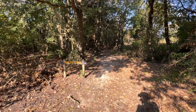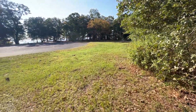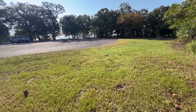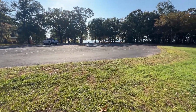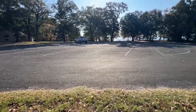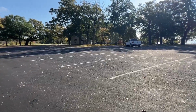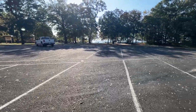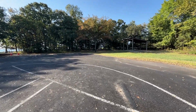Well, y'all, here we are. We made it to the end of the Cedar Creek South Loop, and it brings us over here to Pelican Point day use area. Pelican Point day use area has just about anything that you can imagine that you need for a good time out here. Y'all have got plenty of parking for your vehicles, a really nice restroom facility. Over here, you've got some shade shelters with group style picnic tables.